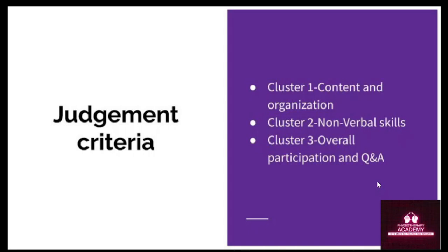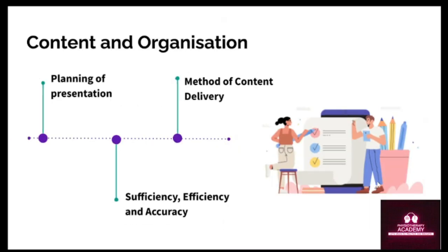If it is a case presentation, the overall participation is very, very important, and it is an important component in the grading as well. And how are you participating in the question and answers afterwards? So if we look at the content and organization, the examiner looks at three things. So first is, what is the planning of the presentation?